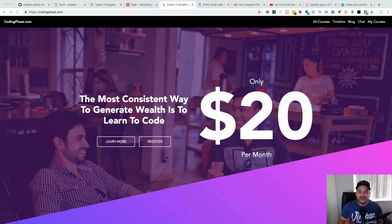Can you really become an HTML email developer, and can you earn $100,000 or more with these skills? We're going to talk about that right now.